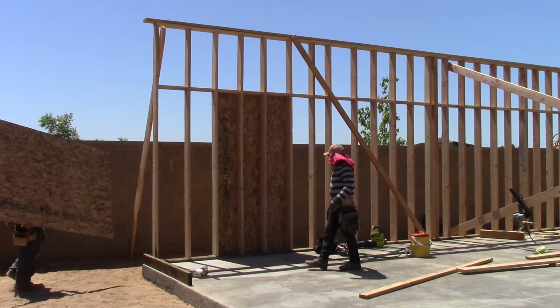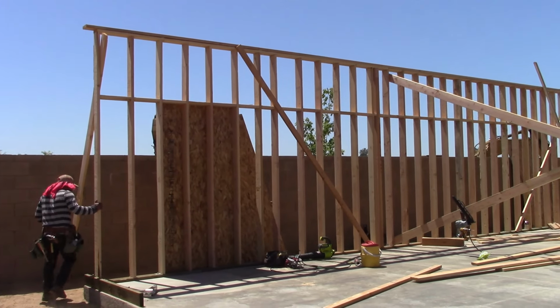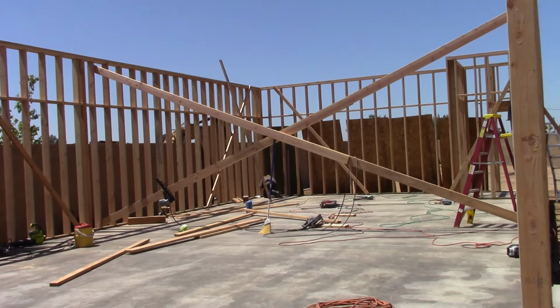I gotta, man, give these guys kudos. They are workers, man. Non-stop here, 6 a.m. in the morning, and they work all day long, man. And it's like 100 degrees right now.